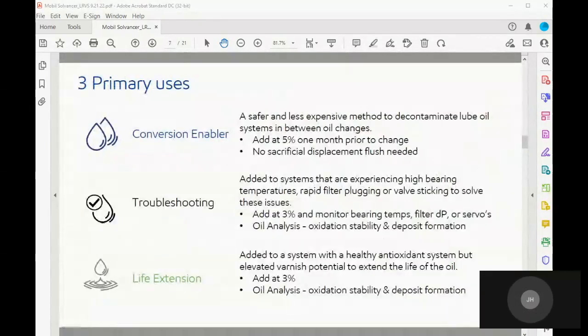So there with the conversion enabler, we put it in at a 5% concentration approximately 1 month prior to the change. And then if things line up, we're just doing a drain and a confined space entry cleaning and then a refill. So this reduces the need for that secondary displacement flush that had to be done in some of the more aggressive cleaners. Again, there may be some times where that more aggressive cleaning is needed, but most of the time we would say that the Mobil Solvancer approach would get the job done, and then you don't have to go through the cost and the timing of that second flush.